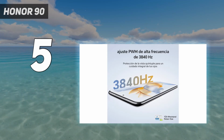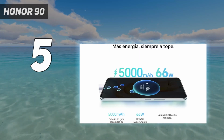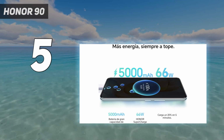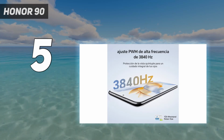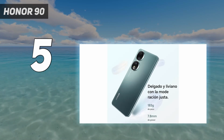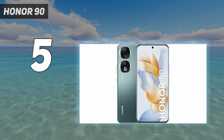The Honor 90 sports a 6.7-inch quad-curved AMOLED display with a resolution of 2664 by 1200 and an adaptive refresh rate of up to 120 Hz. It's big, bright, and more than suitable for gaming and watching movies, thanks to HDR10+ support and HDR certifications from streamers, including Netflix and Amazon Prime Video.